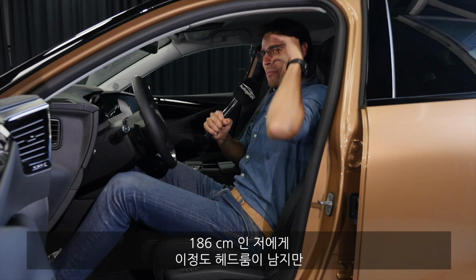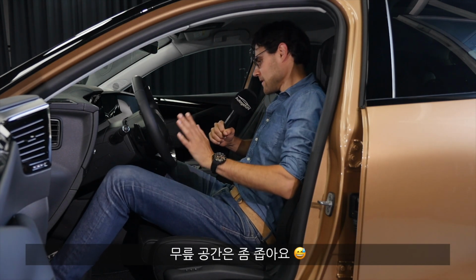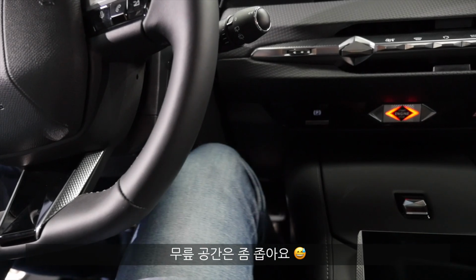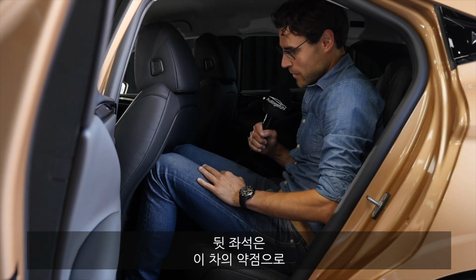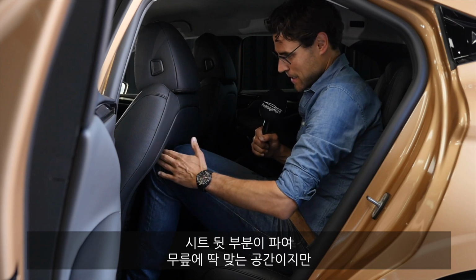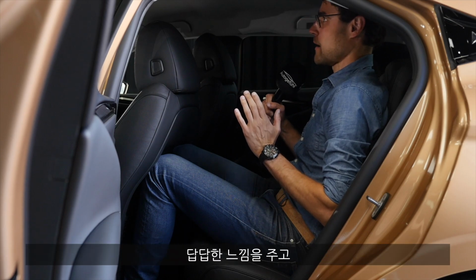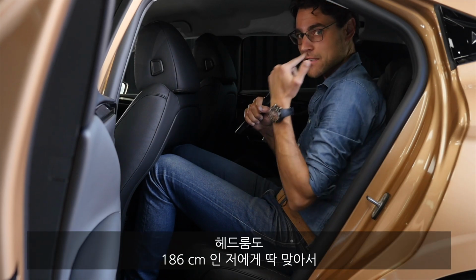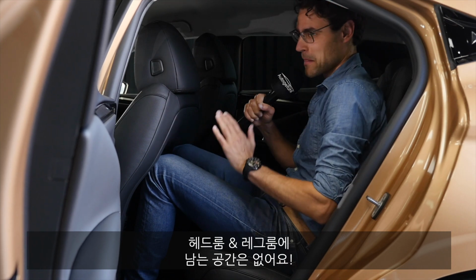And with 1.86 or 6.1, there's still some headroom left, but with my knees and so on here left and right next to the steering wheel, it gets close. Well, the rear legroom is not exactly the strength. There is this recess here at the back part of the seat, so it does exactly fit, but feels somewhat squeezed in there. 1.86 or 6.1, and that exactly fits headroom-wise and knee-room-wise, but nothing more.